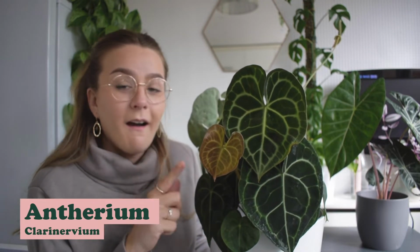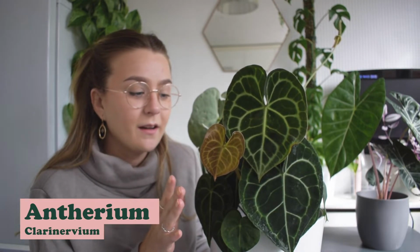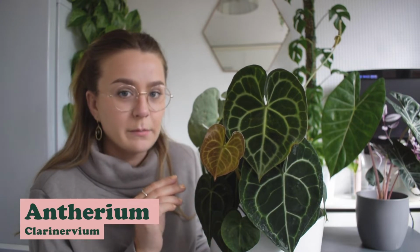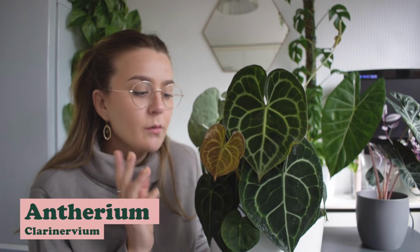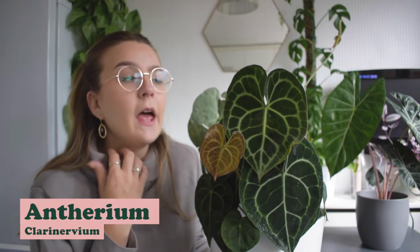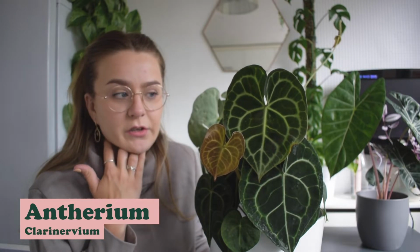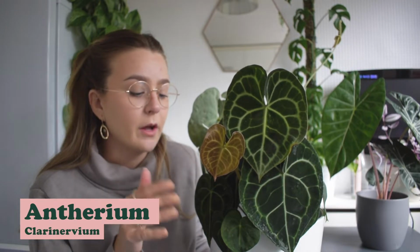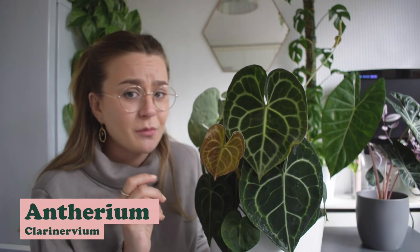So I love this plant, and again I was really worried about this, and I love anthuriums. They are so gorgeous, and I was a little bit skeptical because I know they can be very finicky, and I put it off for a very long time. Then I saw this one and I just thought, do you know what, I'm going to go for it. I'll never know if I don't try. And so far it's doing really well, which I'm really surprised about.